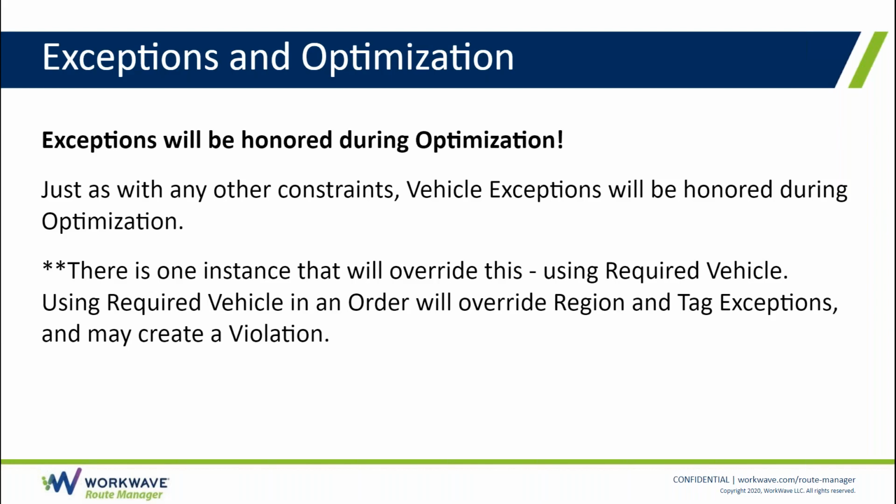So just always be aware of that, and that's just one of the best practices to keep in mind when you're playing around with exceptions, if you decide to have more than just your normal day rules, of course.